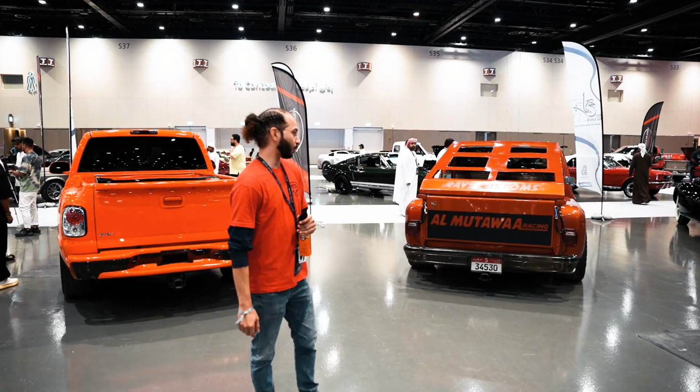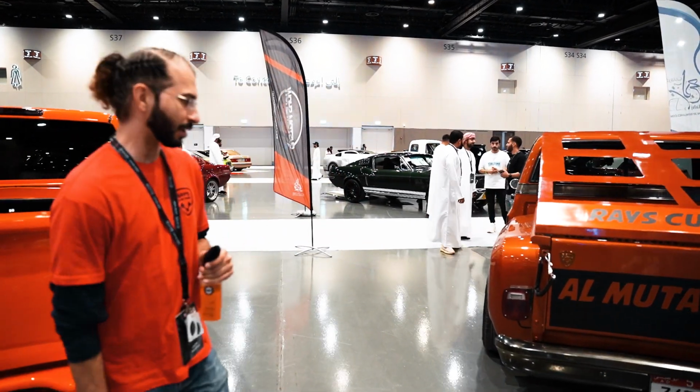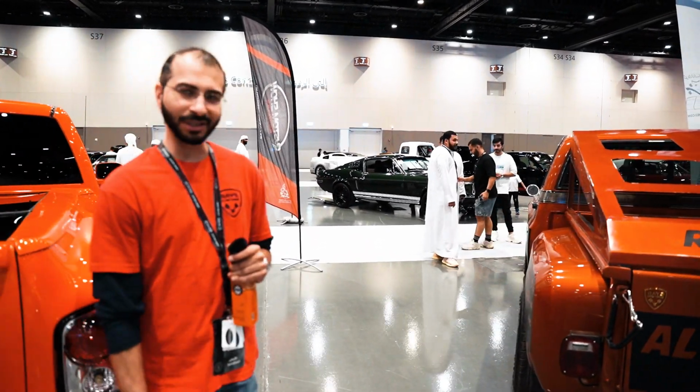Yeah. So next we have a 1979 C10, a Chevy C10 pickup truck. This is a client's car, Mr. Al Mutawa. And he gave me a very small budget and he said, make it look different. So that's what I did with a very small budget.